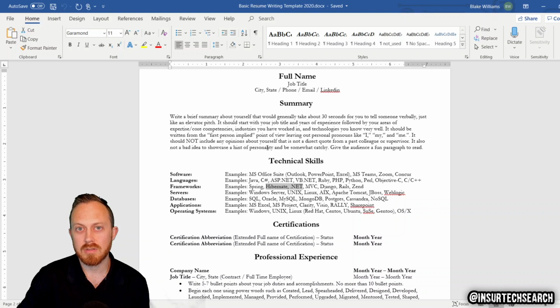Your education and your training classes always go at the very bottom of your resume. They always go last. Even if you're a fresh graduate, you never lead with your education. It always goes at the bottom, okay?